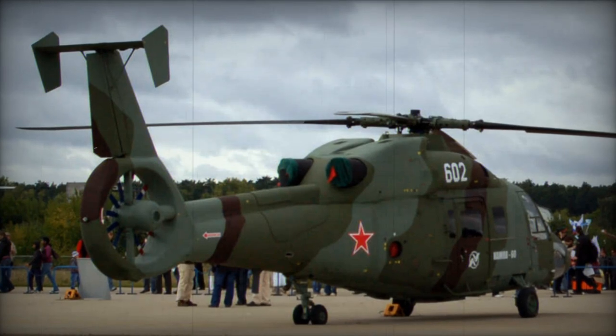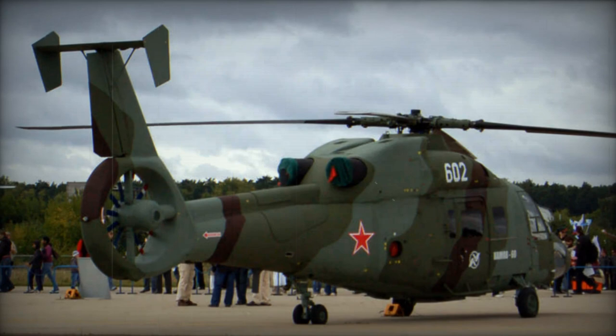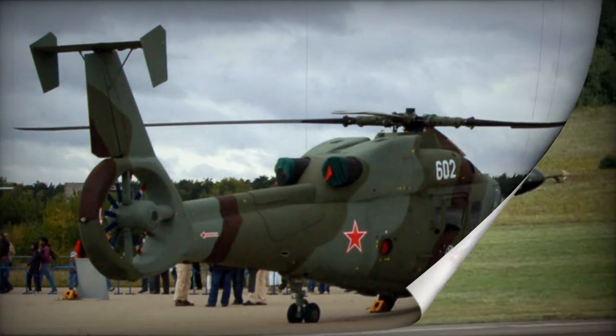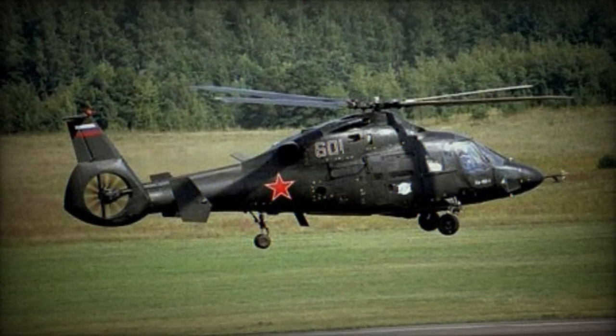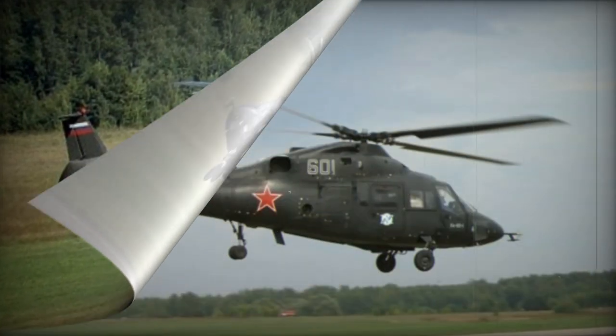The Kamov Ka-60 was a Russian utility helicopter. It was nicknamed Kasatka, killer whale. It was designed to replace the Mi-4 and to take some of the roles from the venerable Mi-8. In the 1980s, the Mi-8 was the most widespread transport helicopter in Soviet service.